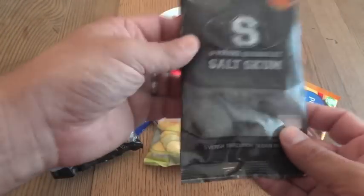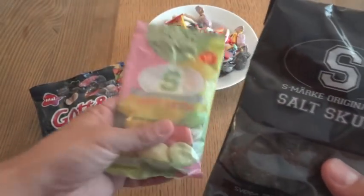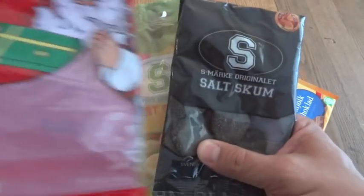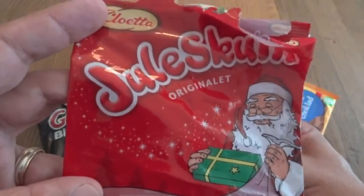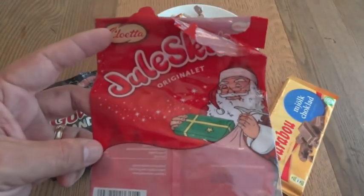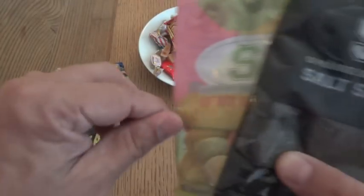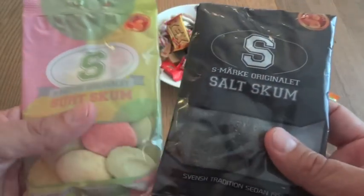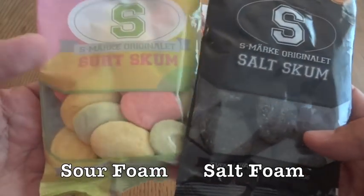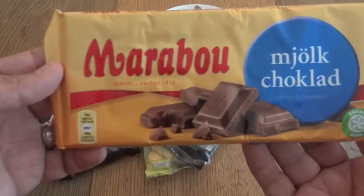And we also have salt scum. The scum is actually foam, is what it means. And these are going to be like the Yule scum that we had. I don't know if you remember having that around Christmas time. I do. Okay. These were good. The only problem was they kind of break your teeth. Not because they're hard, but because they're so chewy that it's hard to bite them when you're pulling them out with your teeth. It's just really chewy. So anyway, this is a sweet and a salty scum or foam. So we have those.